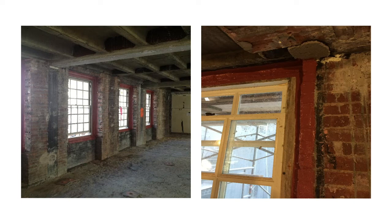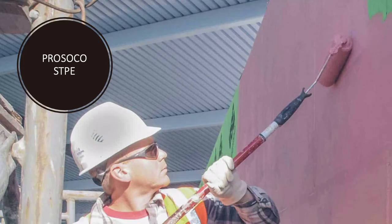Other manufacturers have followed suit and are providing their own versions of STPE materials. But not all STPE products are the same. Proseco STPE products were the first to market and were specifically designed with intention by field direction from a notable contractor. These products provide very unique problem-solving characteristics and capabilities.